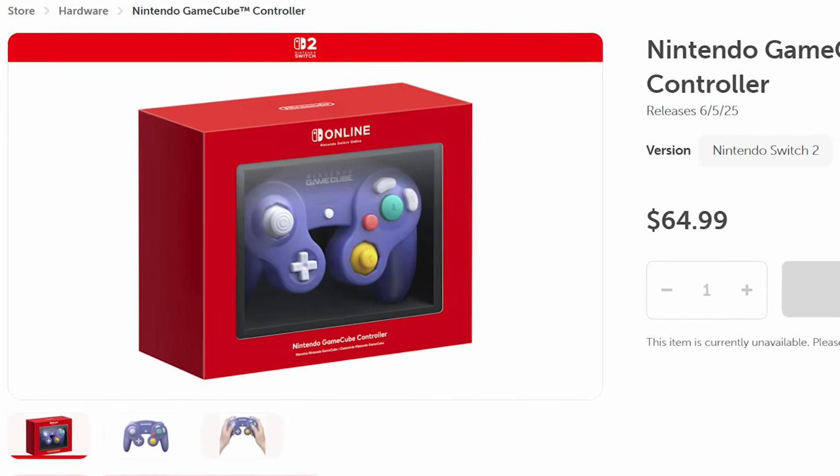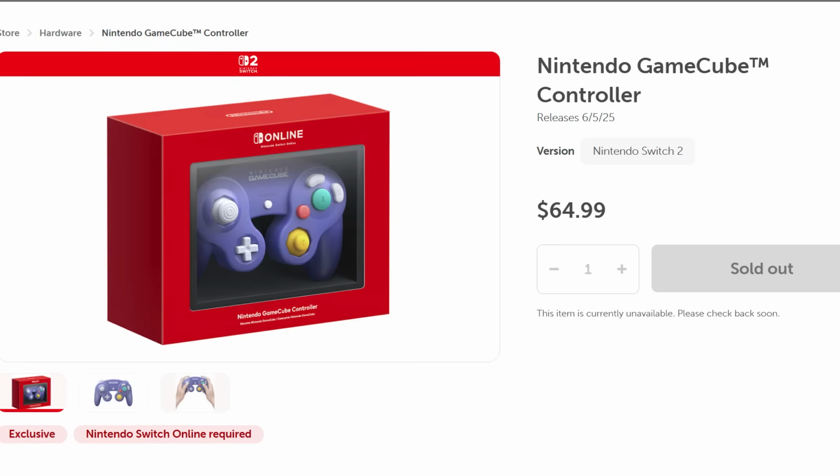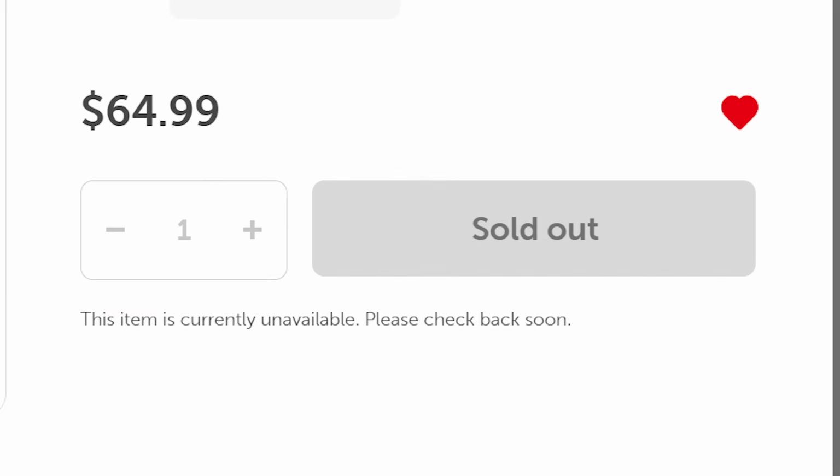Oh, there's also the $65 GameCube controller for GameCube Online. I'd only recommend that if you are for sure getting Nintendo Switch Online Plus expansion pack. Even in that case, I don't know if I'd tell you to rush out and buy it, other than the fact that it may not be available for long. Assuming it even is available again, since you can only buy it through Nintendo directly and it's sold out.